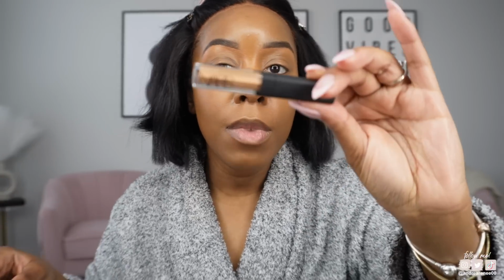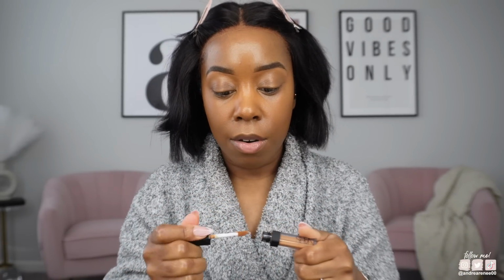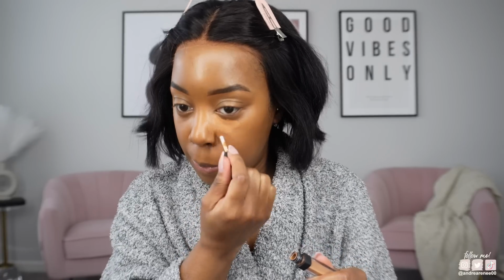All right. Now we just did the foundation, the concealer, the little mini concealer. I just hate this freaking applicator, y'all. Like, comment down below if you feel the same way. This little doe foot applicator does nothing. It's great for spot concealing, but if you want to pick up enough product, you have to keep dipping it in there, girl, to pick up the product.